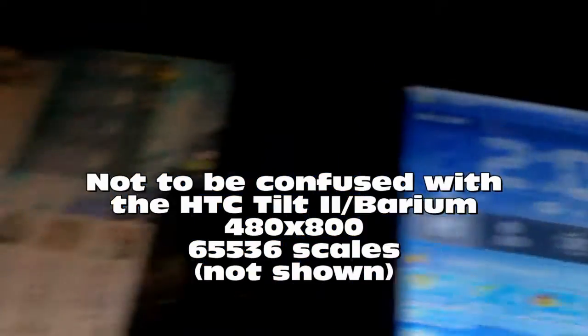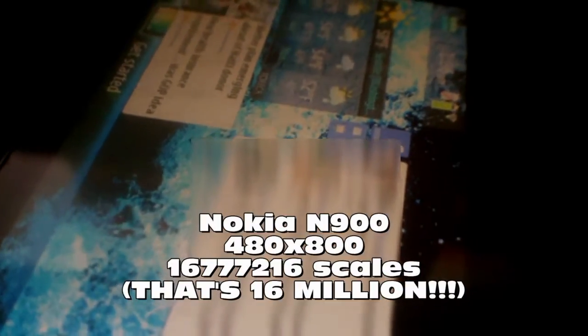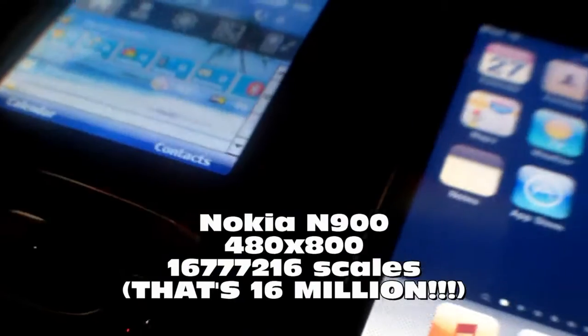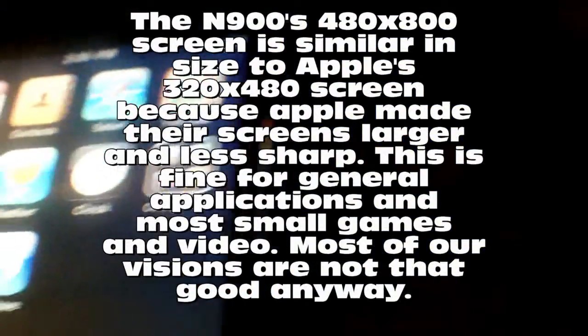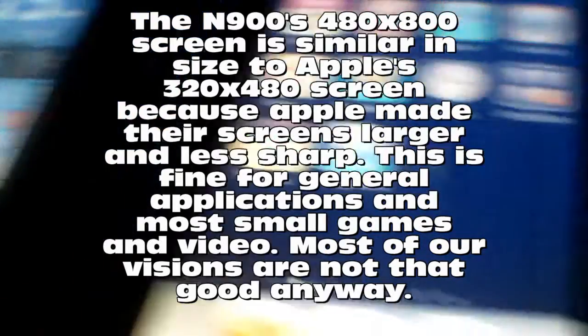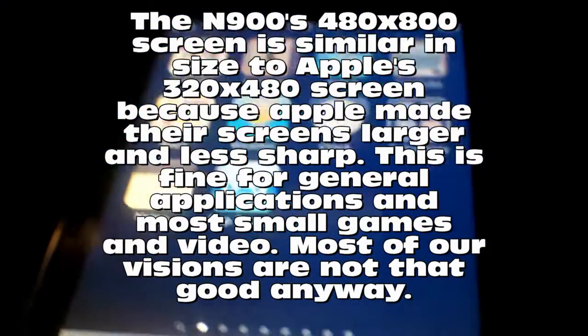Now let's take a look at the N900. The N900 is 480 by 800. That is really large compared to these other two phones. I mean, look at the screen size difference between this and this. These two are actually more comparable. But although the iPod is 320 by 480, it has more pixels per inch than the N900. The N900 has an impressive 16 million plus colors available, or scales, and I don't think our human eyes are going to be able to tell on this small screen, but it looks really good.